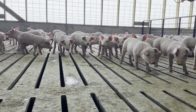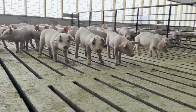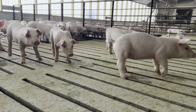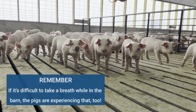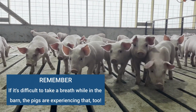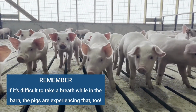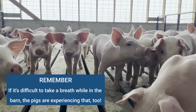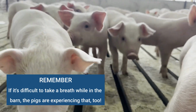Properly maintaining equipment helps to provide clean air to remove excess humidity, gases, dust, bacteria, and viruses to provide a fresh environment for healthy pigs and employees. Remember, if it's difficult to take a deep breath while in the barn, the pigs are experiencing that too. You can walk out of the barn, the pigs cannot. This video will discuss important maintenance items that will ensure good quality air for the pigs to thrive.